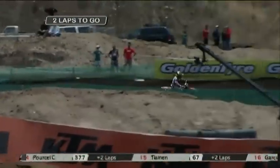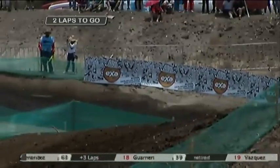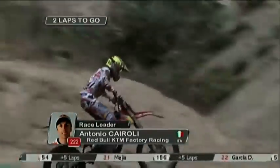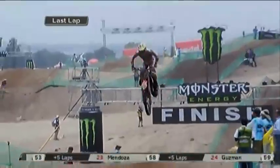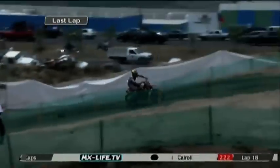And there is Cairoli. Working his way through. In fact, Cairoli now just a couple of corners from the finish line area, so Cairoli there. Drops down into the hole for the penultimate time. The one lap board gets ready on the left. Tony Cairoli, the Italian from Sicily, just up on the pegs, looking like he's on the training ground. Final moto here, final lap of this race.